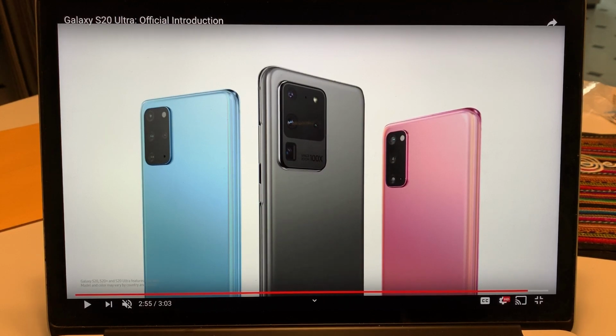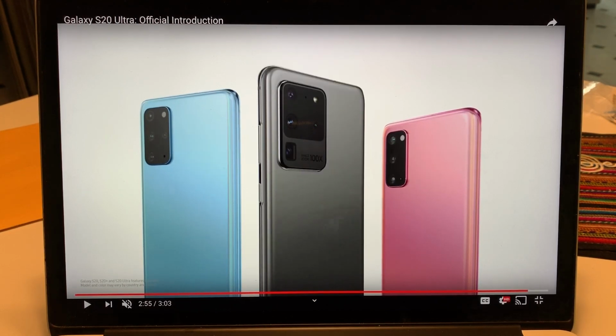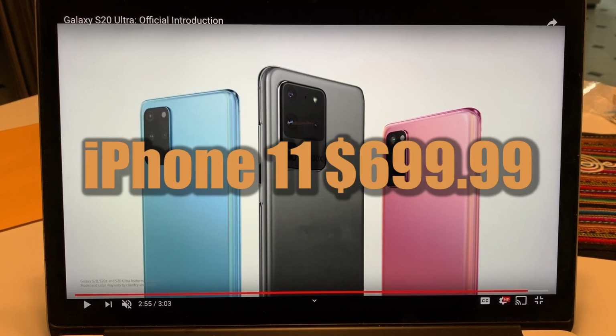But the cheapest one costs $999. So the number one reason not to buy this phone is because it's too damn expensive. $1,000 for a phone. And think about this, guys. Last year, Apple got the iPhone 11 at $700. That's a much better introductory price for a new product, right?